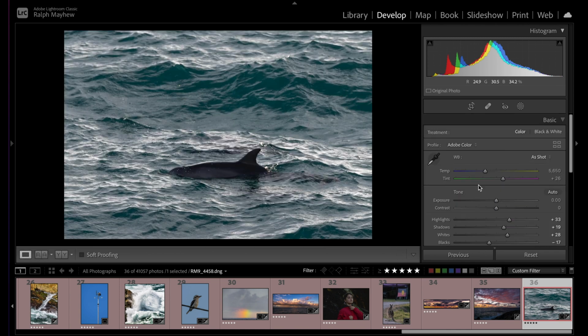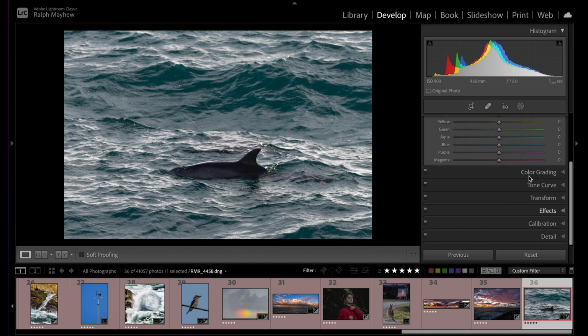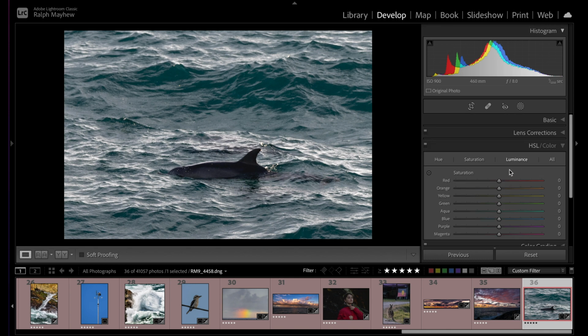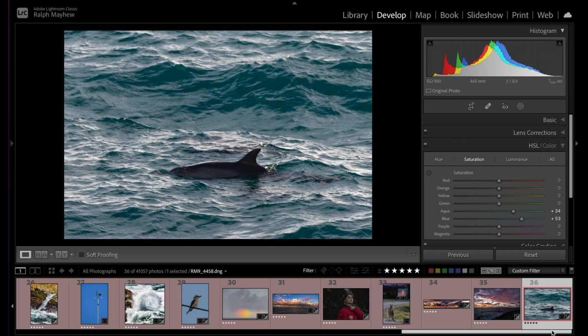If you really want to draw ocean colors out while we're at it, just go to HSL and then you can choose luminance, you click this button and you select the color and you draw that up, and then you go to saturation and do the same, you draw that color up. It just brings out more of the blue, so you can see what that looks like. And there you go, I'm done.